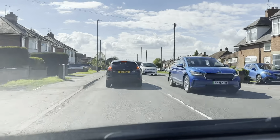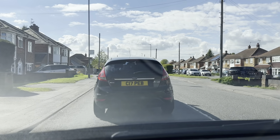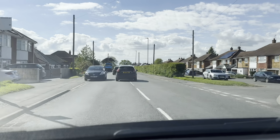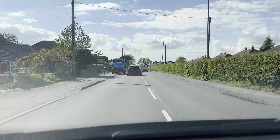Hazard ahead, the car parked on my left side makes the road tight, so I have to make sure it is safe to pass that car, giving a meter away from the car. The hazard.